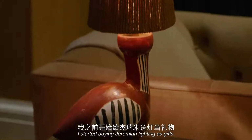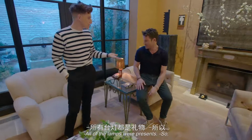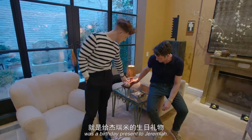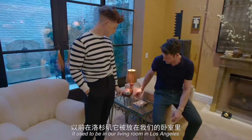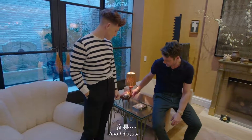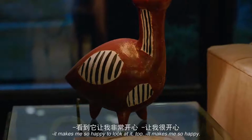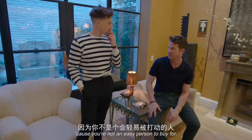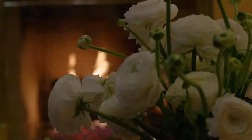I started buying Jeremiah lighting as gifts. All of the lamps are presents. This little guy was a birthday present to Jeremiah. It used to be in our living room in Los Angeles, and it makes me so happy to look at it too. And I'm glad it makes you happy because you're not an easy person to buy for. I don't agree with you.